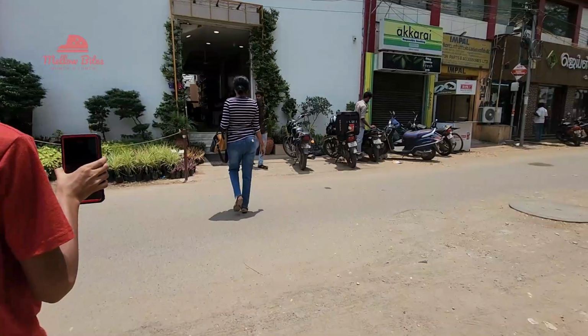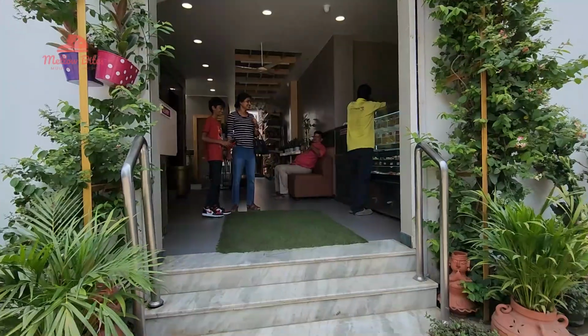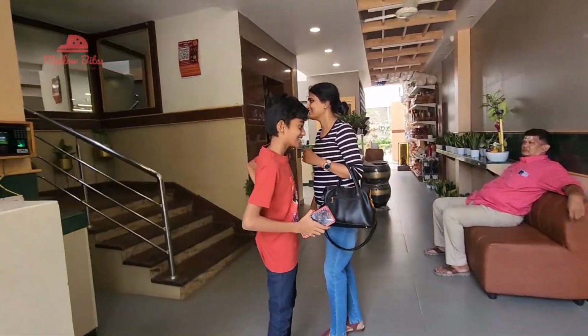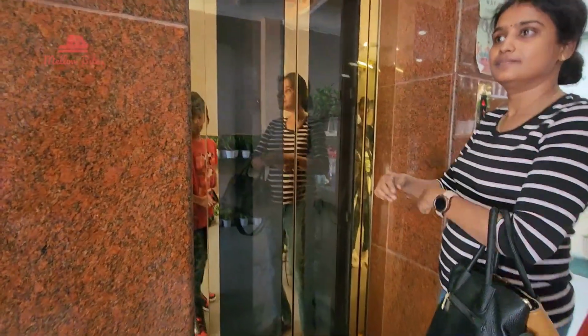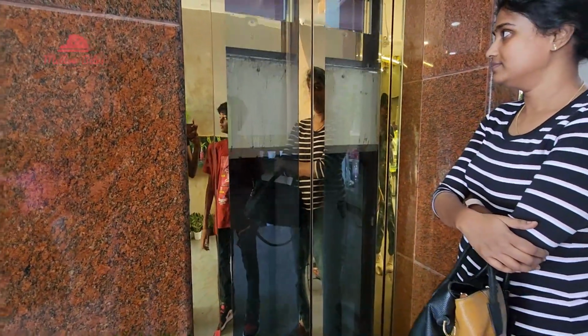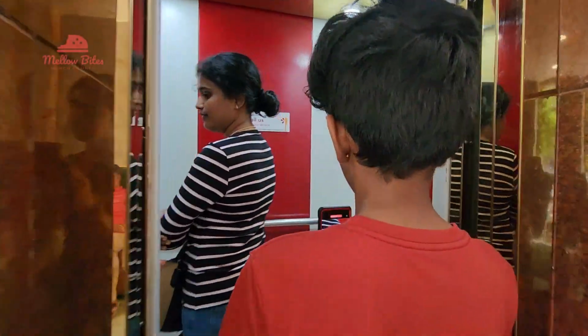On our summer vacation weekend, we decided to go to Madurai and have our lunch at Annapoorna Mithai Kadai. Our initial plan was to go there and have some snacks, but we were super hungry, so we just decided to have our lunch over there. As we entered, we realized the restaurant was on the top floor and we took the elevator to the top floor.